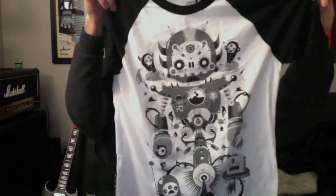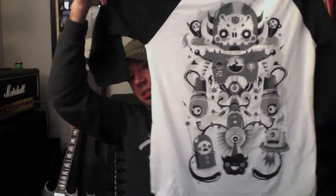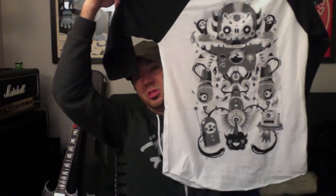Price is $20, so for an American Apparel t-shirt that's printed very well and is very cool. I think this is an awesome design. I'd say that's also an A. And then lastly, presentation. I'm also going to give that a B+. So the packaging kind of held it back just a little bit, but it's average. I guess when you average three A's and a C together, you get around a B+. At least that's what I'm going with.